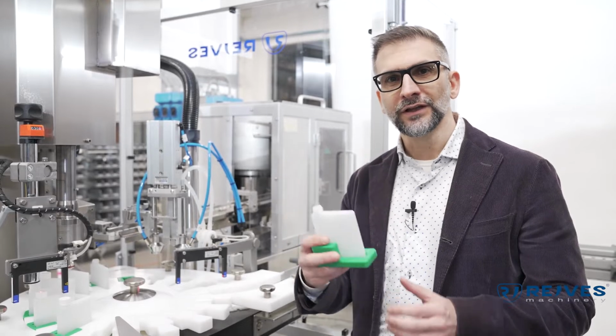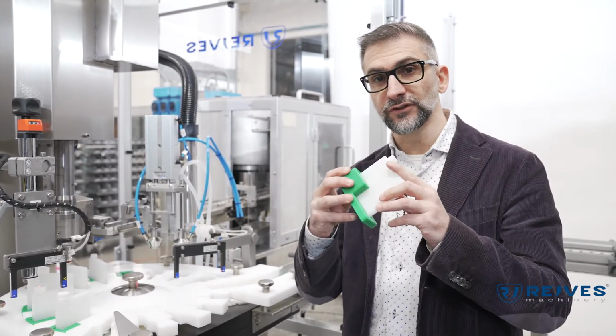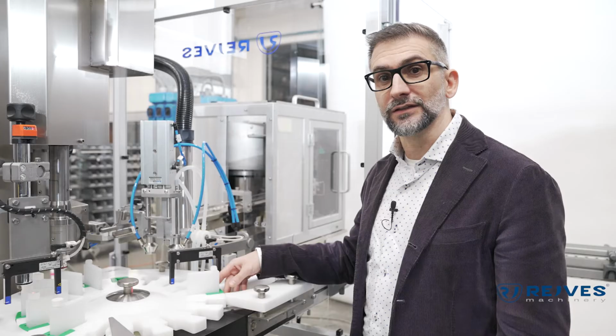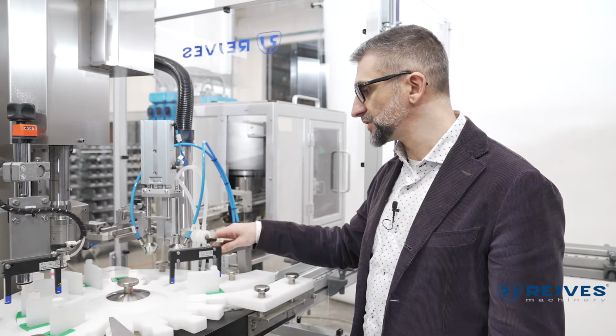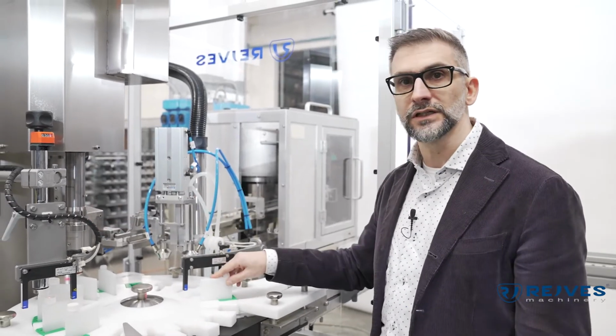So we are at the beginning of the journey of our bottle. And as I said before, this bottle comes in pucks that we specifically design and manufacture. The bottle enters the star wheel, and the first thing that it encounters is the no bottle, no cap system. So this sensor will signal the capper that a bottle is coming.